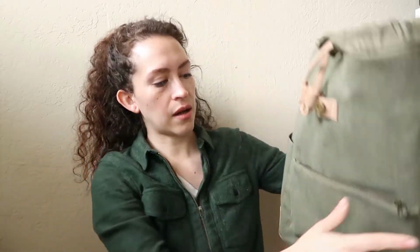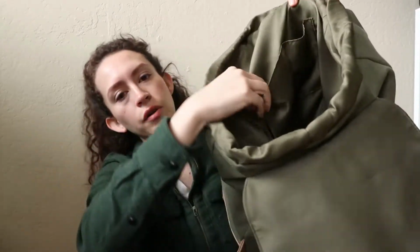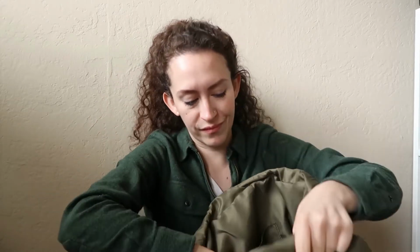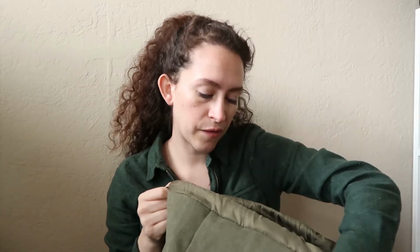The backpack is pretty large actually, and it's got a front pocket here. It's got side pockets, which matter a lot to me because I like to carry around a water bottle and just stick it in the side pocket. It's got two little pockets here, I'm assuming for a phone or something else. And then it's got a pocket that's big enough for a Kindle or a wallet, stuff like that.